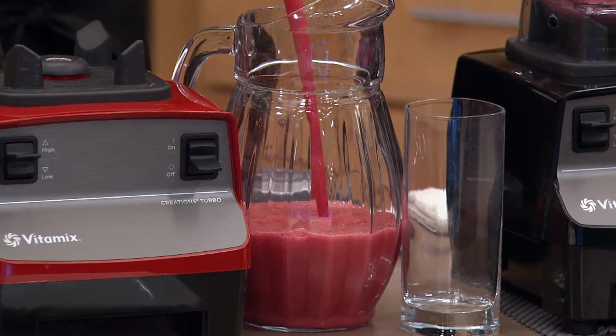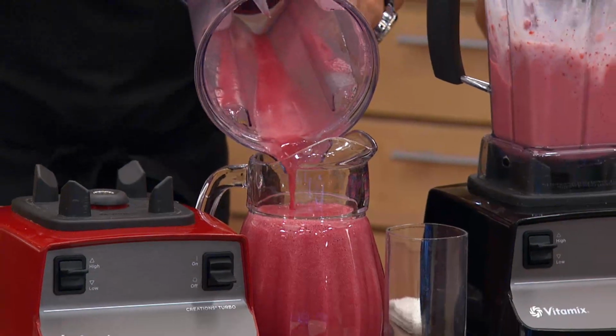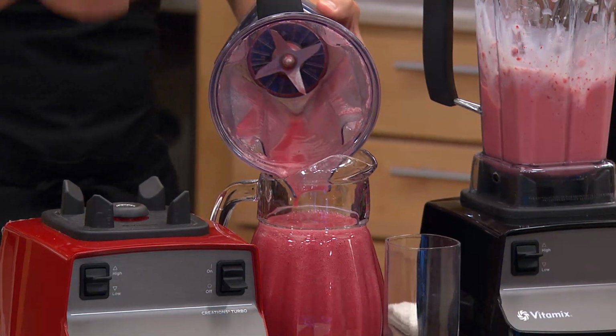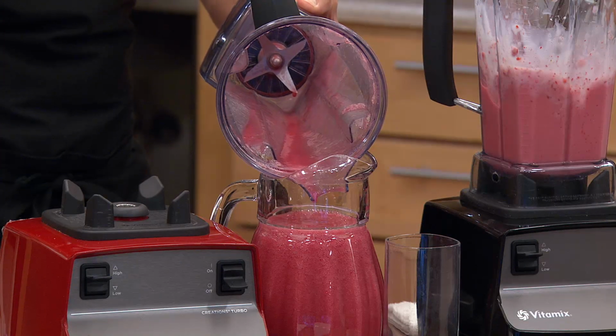And again, this was 11 different fruits and vegetables. Pineapple with a core, apple, carrot, celery, beet. And look what's coming out of this Vitamix. Liquid flowing health. This is just purely liquefied. There's no seed, no pith, no pulp, nothing at the bottom. A lot of times when you use your blender, you see little bits and pieces. This is completely liquefied, so you're getting all that nutrition.